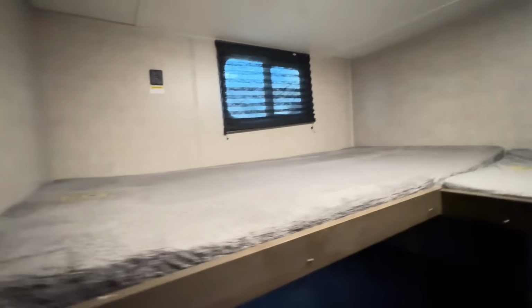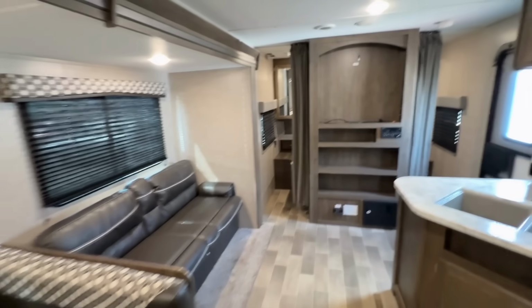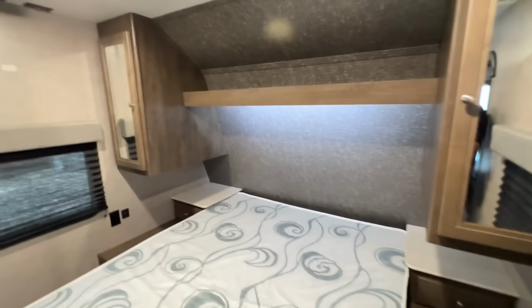Perfect. Got a little pantry over here. I fixed a little curtain door. No big deal. Very nice. This thing kind of like sleeps like what? 2, 4, 6, 8, 10, 12 people rather comfortably. That's crazy. What a cool basic layout.